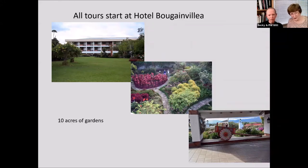The middle picture is looking down into the gardens. They have a tower that you can go up into. And the bottom picture is looking out the front of the hotel. Basically, you look over the highlands, and there's a cart from Sarchi. Sarchi is a town going towards the west coast, and they're known for their beautiful painted carts and wheels.